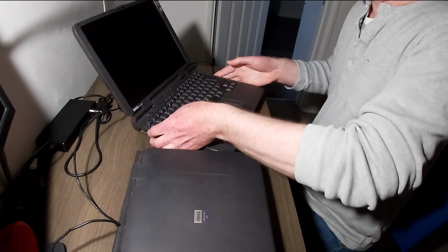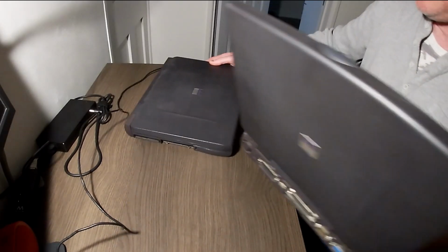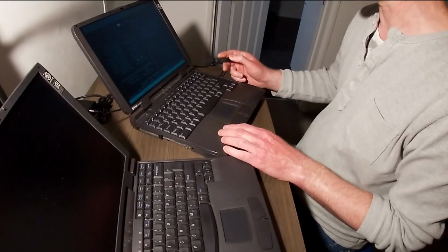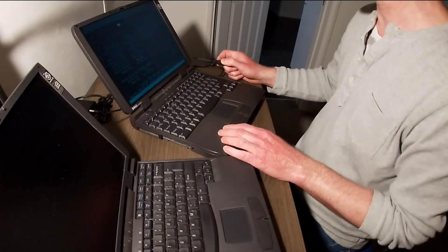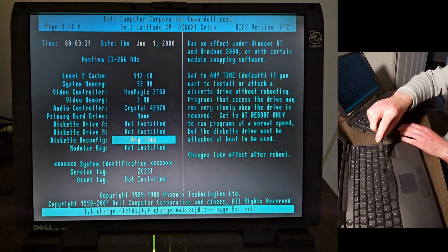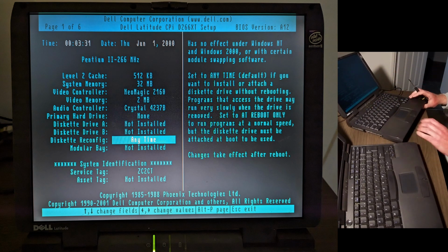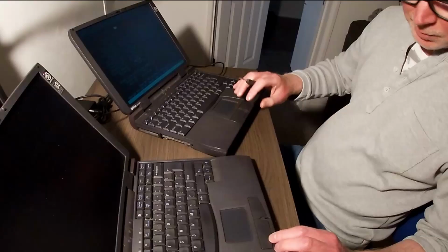Laptop number 2. Okay, and again, I think the screen looks very good. So we have a better keyboard. No hole in the keyboard. We got the better screen bezel. We still have some cracks, but we got not as good memory. No features here.